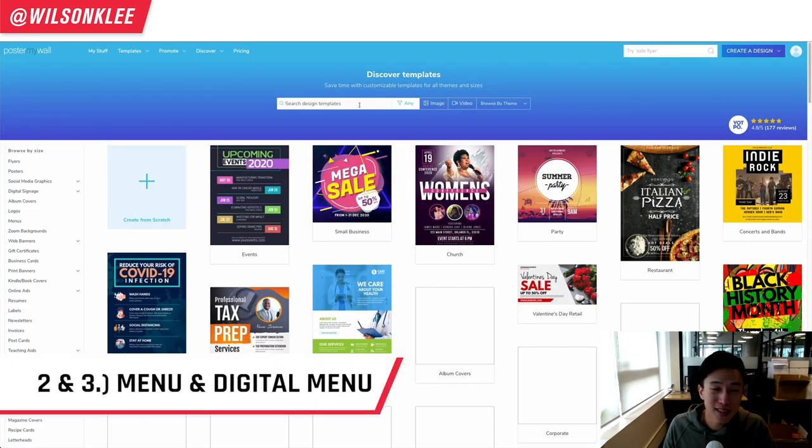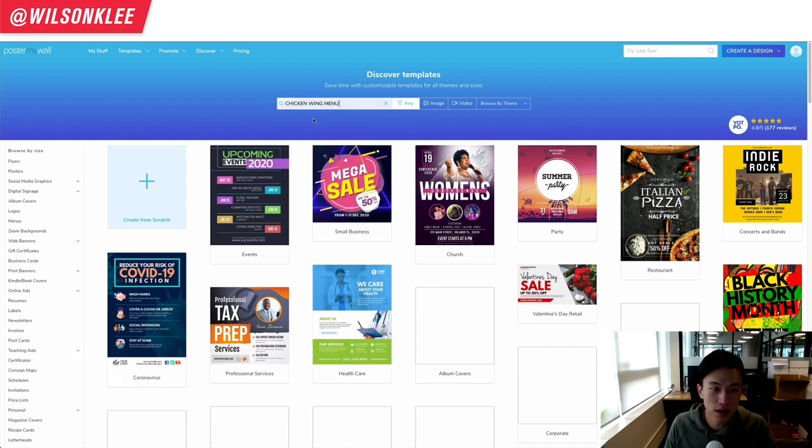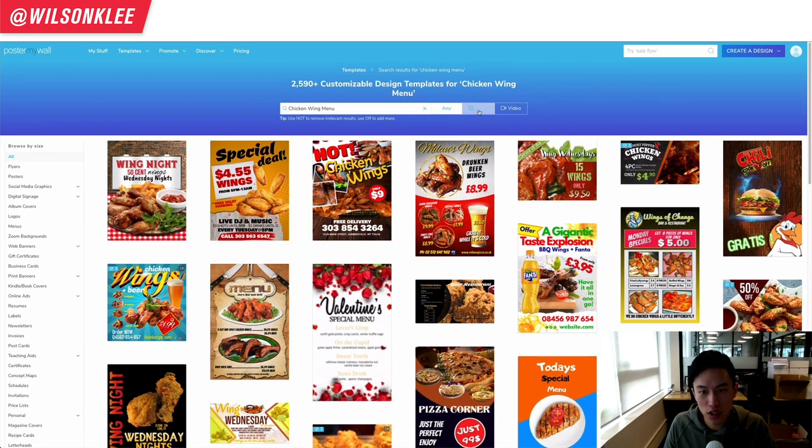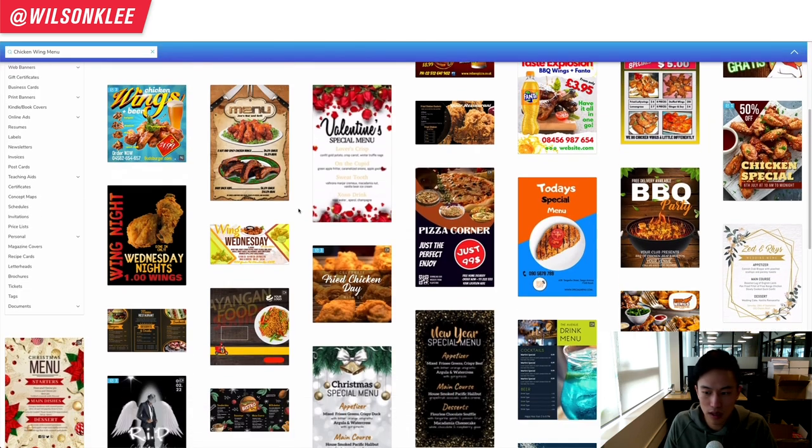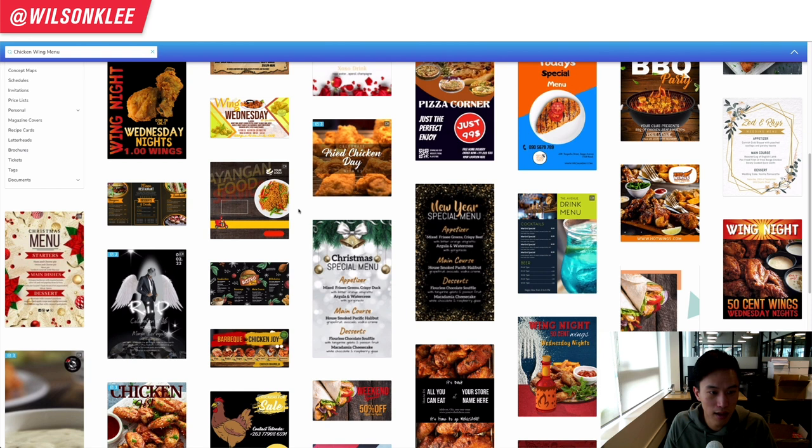Okay, so for my second challenge, I need to create a menu and a digital menu. So I'm just gonna go in here, click on chicken wing menu, and let's see what pops up. And you can actually search by image, and all the images would pop up. Anything that catches your eye.